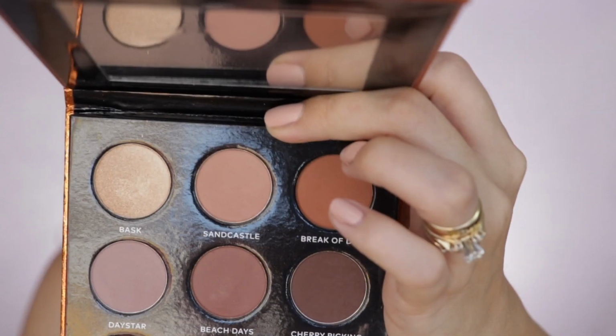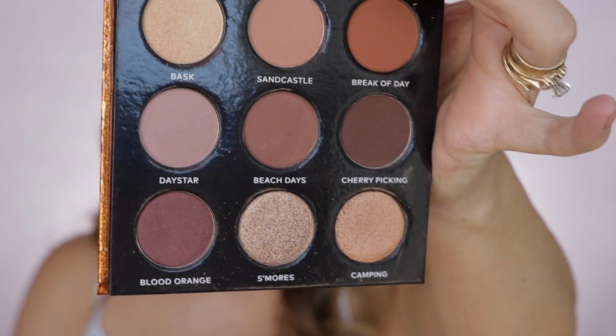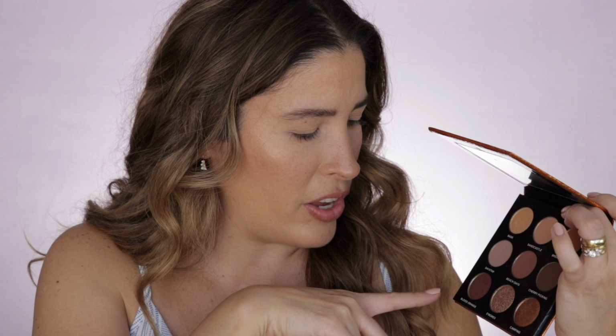This is the Summer Days palette. It is very pretty. I love the different shades. You have a few brown tones right here, some coppery tones, a gold one right here, and also a little bit of more of a mauve-y tone. I think this is beautiful. We will swatch it in a second.